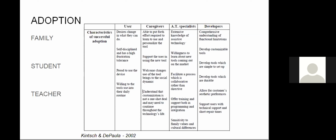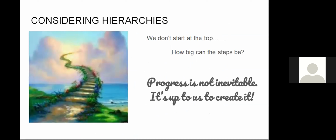So moving into how can we implement some of these things that we see in research either lead us away from abandonment or towards adoption. One thing that I'm a huge fan of, and it's not always the most practical, but I find it to be effective in building that student motivation, is considering a hierarchy. I like this statement that progress is not inevitable. It's up to us to create it. Even if a student understands whatever technology they've been given and they can show us how the technology works, that doesn't necessarily mean they're going to keep going to the next step, to the next step, to the next step without our help.